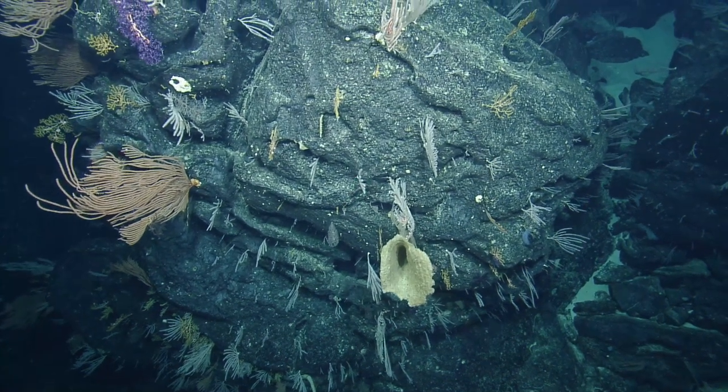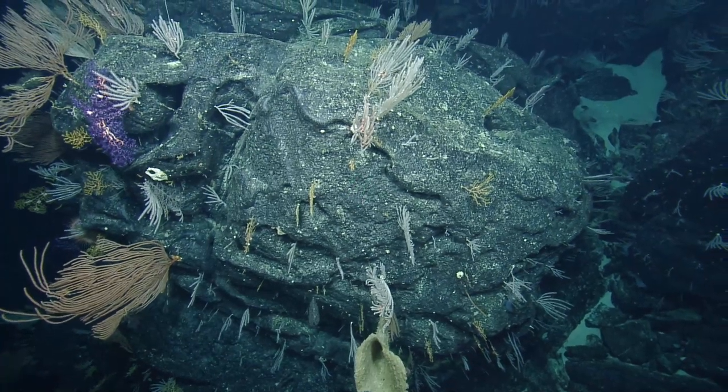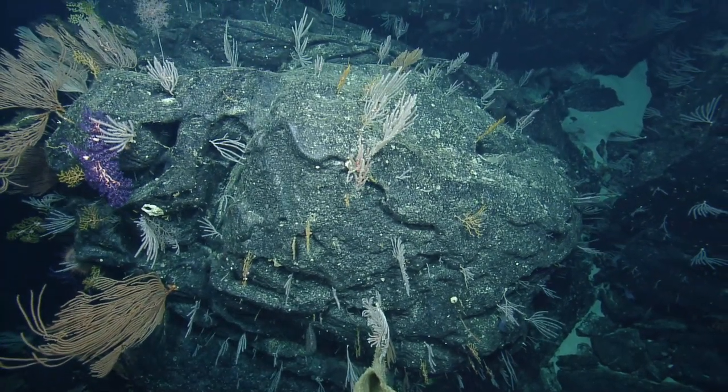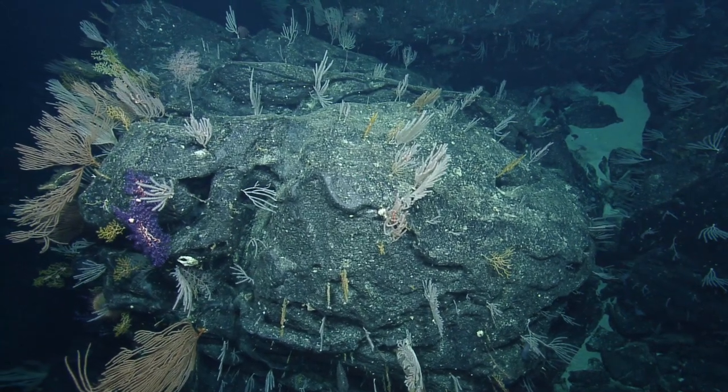Oh. Oh. That's another plexorid. Plexorid. Purple. That's a lively boulder. I think.